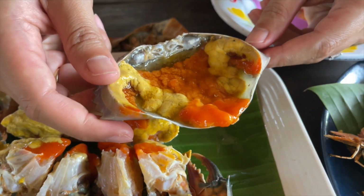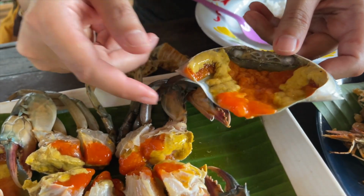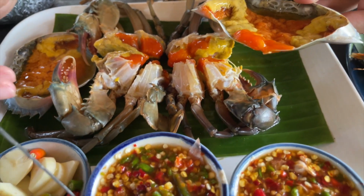Wow, that's insane. The creaminess and the freshness of that crab egg. It's basically like eating a really rich Gordon Ramsay scrambled egg. It's delicious. It's so yummy. Scrambled egg with a bit of seafood note, but it's not like blow your head off seafood note. It's just right. It's nice and creamy.